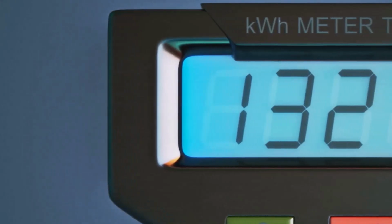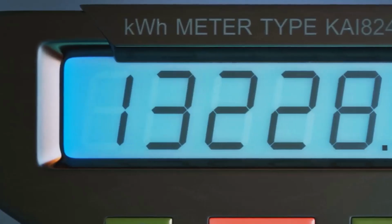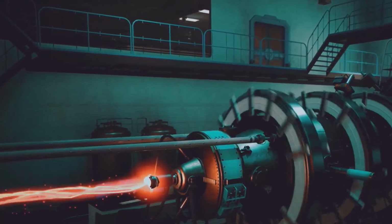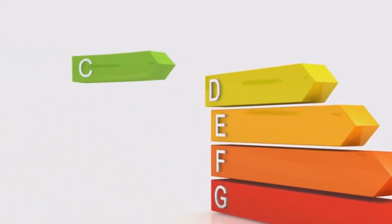Suppose we add some tiny fins to the surface, increasing the effective area by 20% to 1.2 square meters. Suddenly, our heat flow becomes 20,000 watts per square meter per degree Celsius, times 1.2 square meters, times 50 degrees Celsius, which equals 1.2 million watts, or 1.2 megawatts. That's a 20% increase in power transfer just by changing the surface geometry.